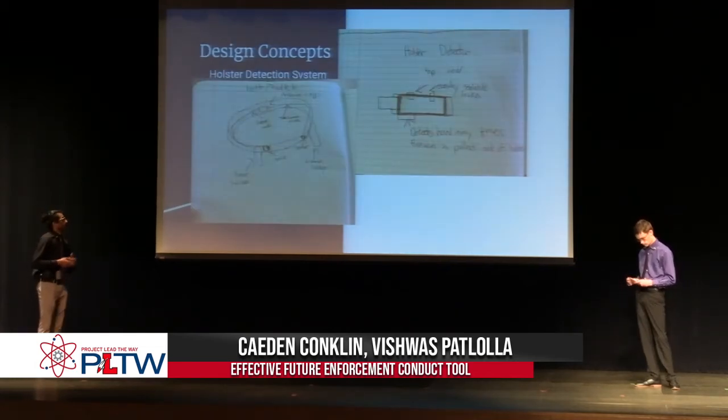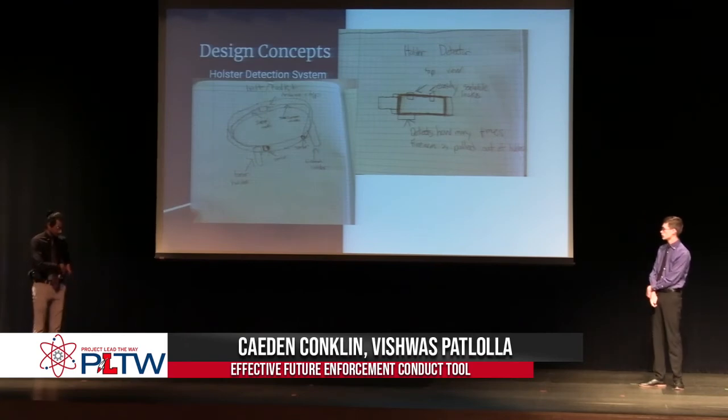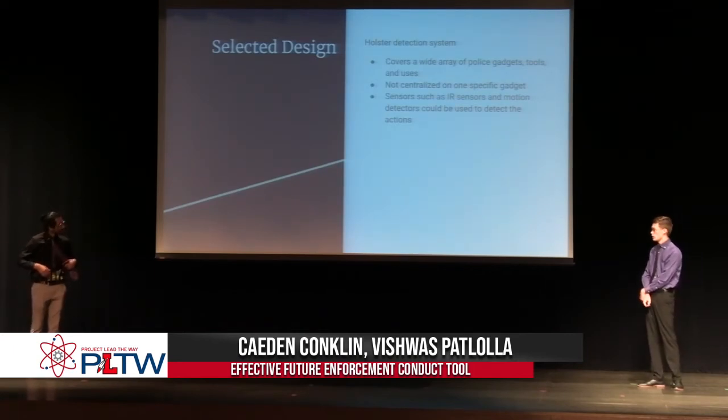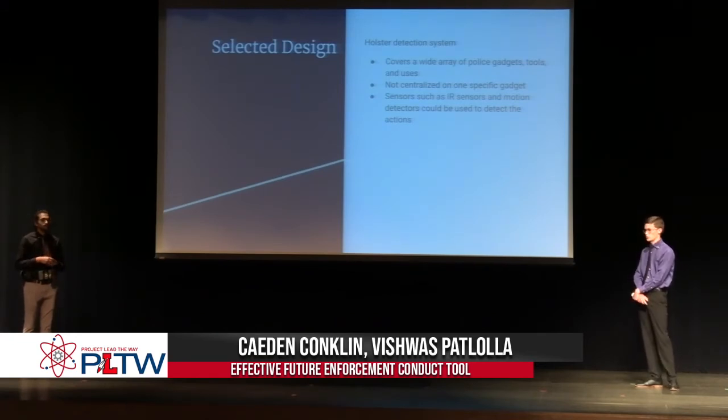And this is the last design, which is the holster detection system. There would be multiple sensors all across the utility belt of an officer, and each sensor would be placed on the specific holsters. Whenever any of these holsters are activated, the specific sensor on it states on the serial monitor which specific time it was activated and which specific holster it was. We decided to go with the hardware sensor, the holster detection system. This is because, unlike the firearm safety button and other options, it can record multiple infractions amongst different holsters, as well as we would use IR sensors to detect motion, as Fish was saying, to determine when a firearm was drawn or any other piece of equipment.